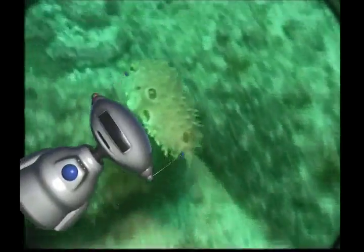Fish are an important source of food in many cultures, Zeke. Other water-dwelling animals such as oysters, crabs and shellfish are also often used as food.